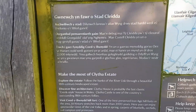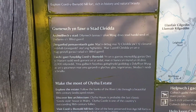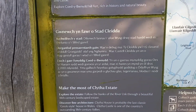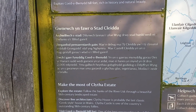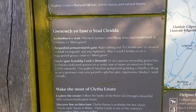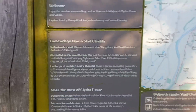This morning we're going to make the most of Clytha Estate. We're going to explore the estate following the banks of the River Usk through the beautiful 18th century landscaped area, discovering fine architecture. Clytha House is probably the most classic Greek style house in Wales. Clytha Castle is one of the country's outstanding 18th century follies. So there we go.